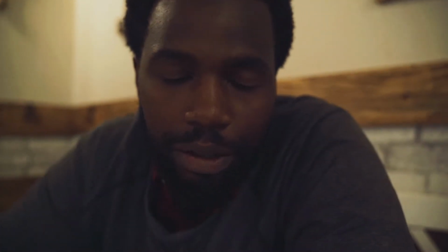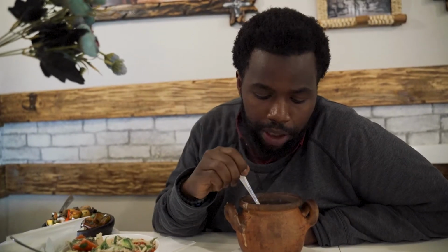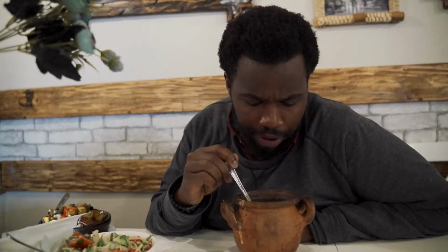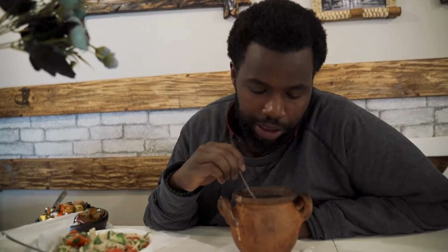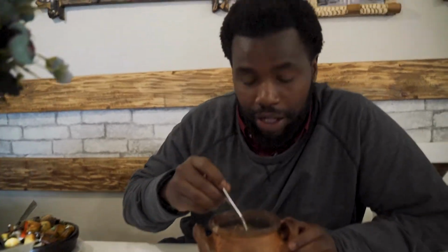Batumi, another local Georgian restaurant. Definitely excited to try some more traditional dishes. So the first dish I'm going to try here is a dish called Lobio. It's a dish with kidney beans, onions, cilantro, and I believe just some Georgian herbs and spices. It's definitely a dish I've been looking forward to trying since I've gotten here.